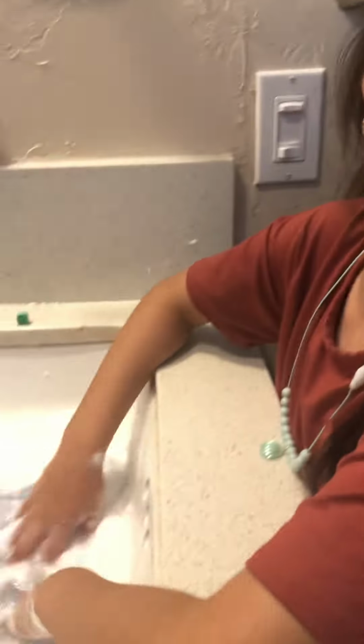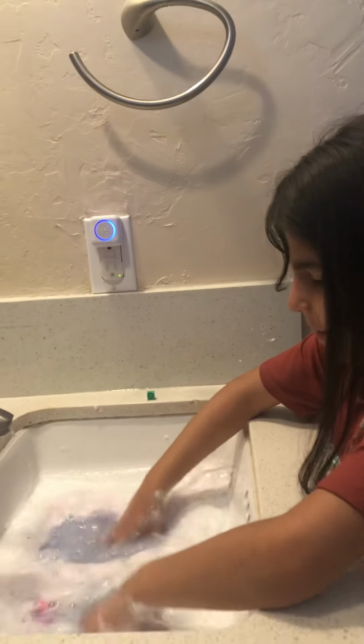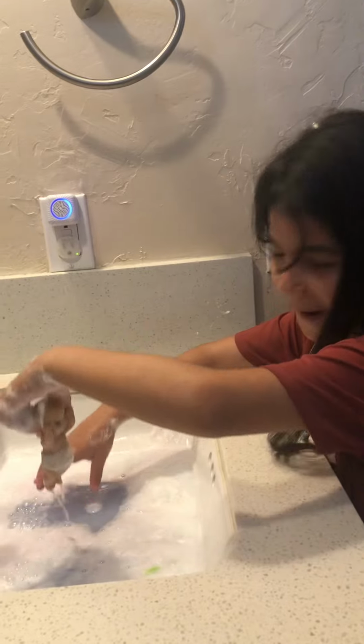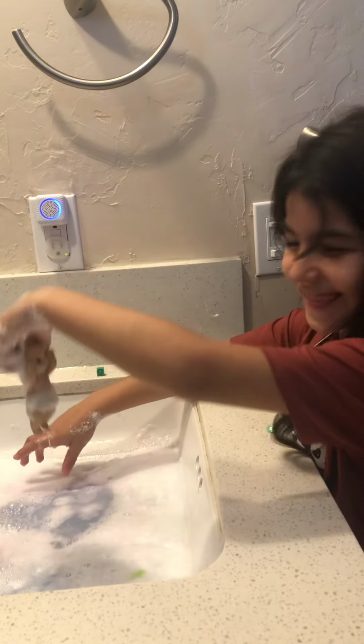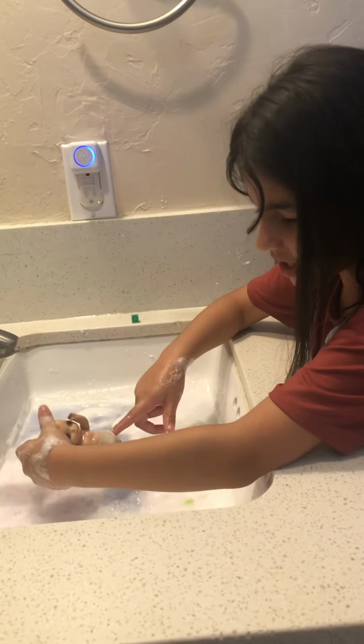I'm gonna pretend this is slime because it's not water. I'm using it as slime to see if I bump it. You feel something here. Oh! What is it? It's a baby. I need to wash it. I need to rinse it. And it has a color changing diaper.